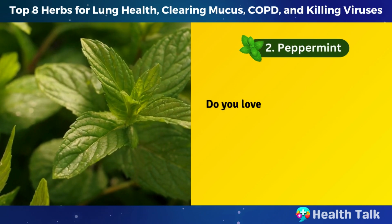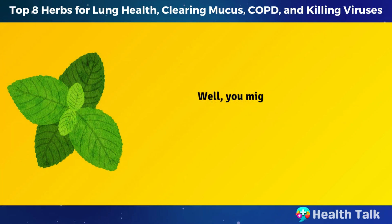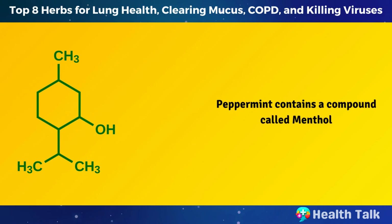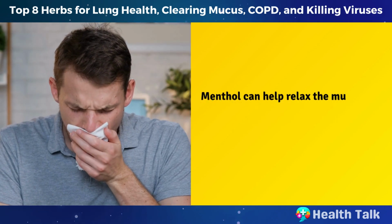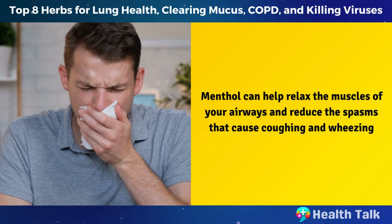Number 2. Peppermint. Do you love the refreshing taste and smell of peppermint? Well, you might be surprised to learn that this herb can also do wonders for your lung health. Peppermint contains a compound called menthol, which has a cooling and soothing effect on your throat and lungs. Menthol can help relax the muscles of your airways and reduce the spasms that cause coughing and wheezing.